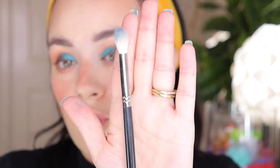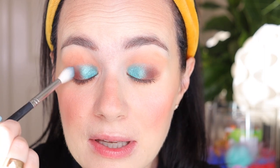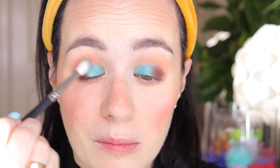I'm gonna use a cleaner fluffy brush. It's the Morphe M441 brush. Let's make sure that there's no color on it. It's just stained, and kind of blend this together here. Wow, what do you guys think? I really love this combo.